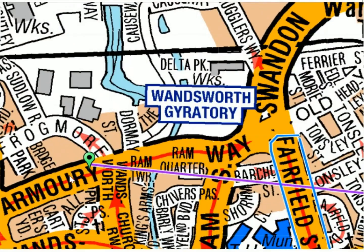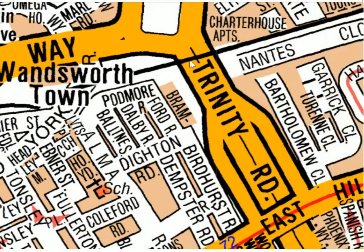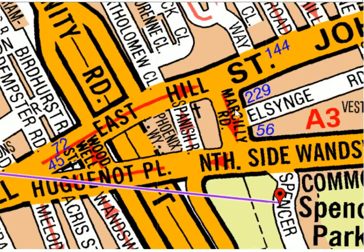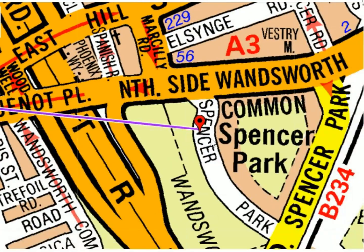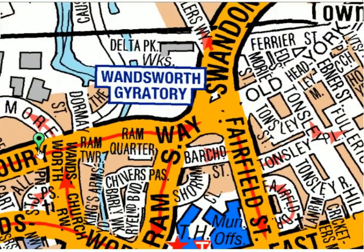So as Armory Way is a one-way street, we can go straight forward and use this street to get onto this expressway. From here, we can use this slip road to come on East Hill Street, use this one-way road to get onto this side of the expressway, and finally arrive at Spencer Park. When your planning is completed, you should remove all these lines and start drawing the actual route.